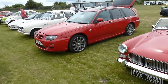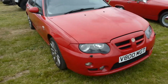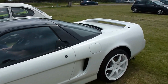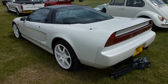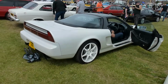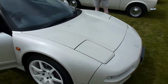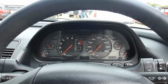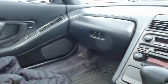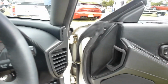ZTT estate car. Second NSX, lovely machines. That looks as though it's a pearlescent white as well. Lovely. I do like these cars very much. The Japanese, when they do something, they do it right, don't they? Pointed like that. Yeah. I like the other one as well, the red one.